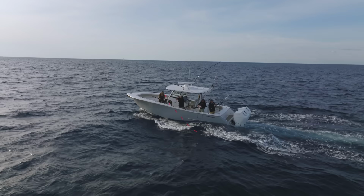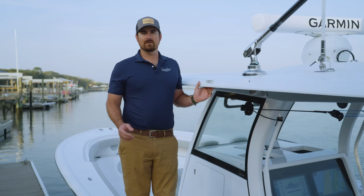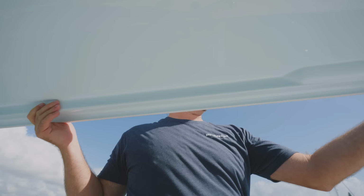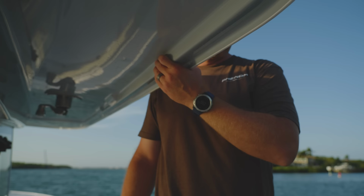When it comes to convenience, it's the little things that matter. Our next innovation disguises a great safety feature with an elegant look. Along the edge of the hardtop, we have designed in a grab edge. If you are walking down the gunwale, this safety feature will come in handy. Doesn't matter where you are, there's always a spot for you to safely grab.